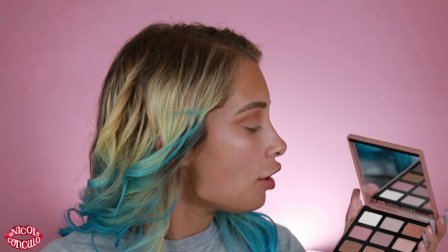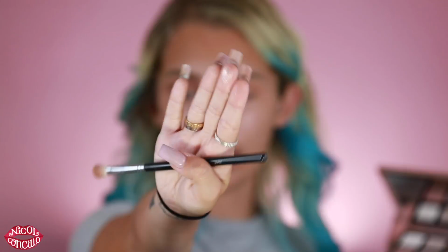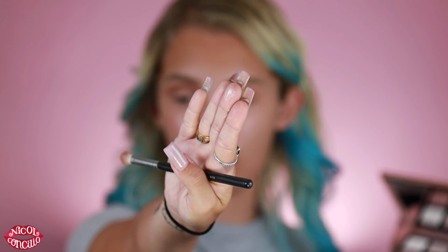I can see though that some of the shimmer shades actually concern me, like this one right here. The pigment isn't really there. I don't know if you can really see or if the camera's picking it up at all, but so far the matte shades are pretty nice.